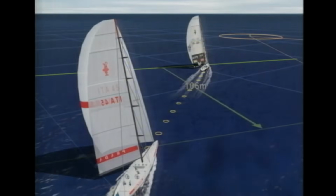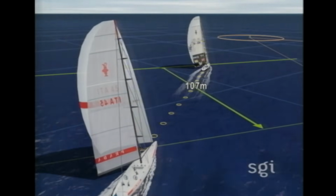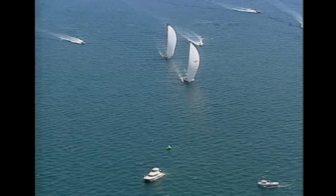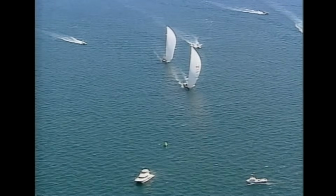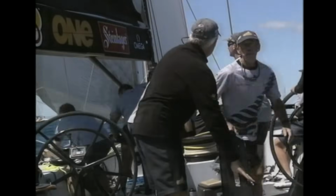Remember, Team New Zealand NZL 60 led by 1 minute and 3 seconds, or 63 seconds. They will still be leading as they go into the final windward leeward. But Luna Rossa has closed the game up. They're very definitely in this first race of America's Cup 2000.